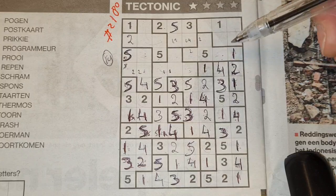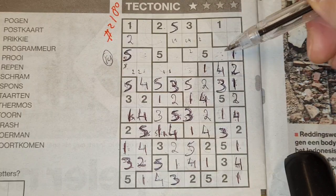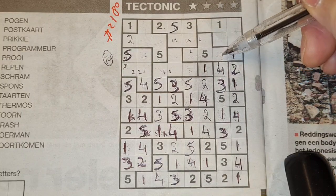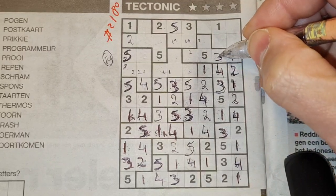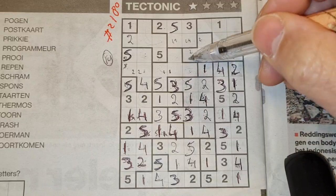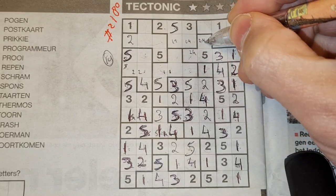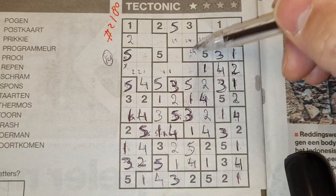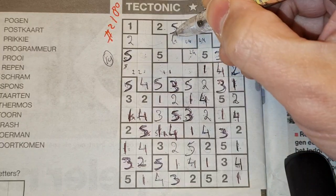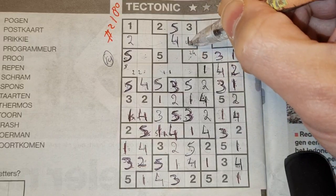This box should be a 3 because it cannot be a 1, cannot be a 2, cannot be a 4, and cannot be a 5. So 1 digit left should be a 3. 2 boxes left, the 2 and a 4. That means that this box cannot be a 4. Otherwise, I cannot fill any 4 in one of those 2 boxes. So the 4 should be here, and the 1 goes there.